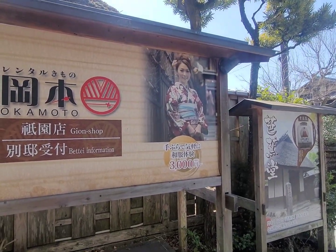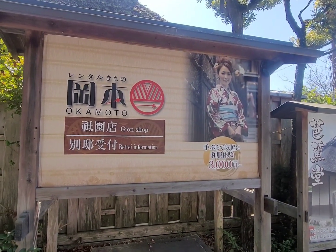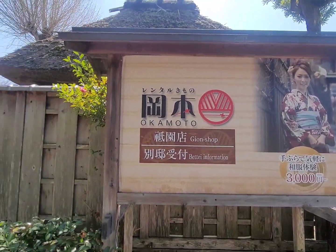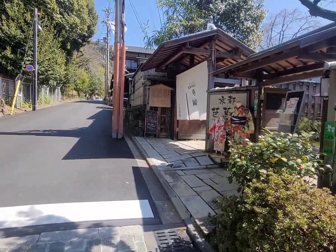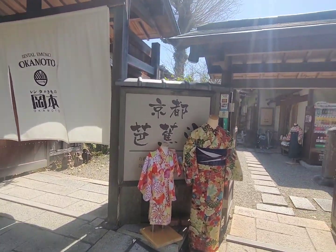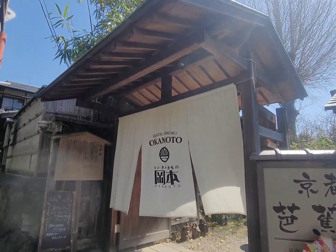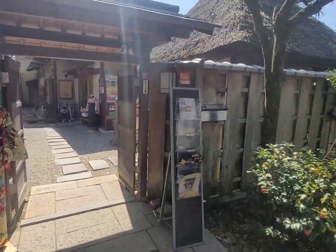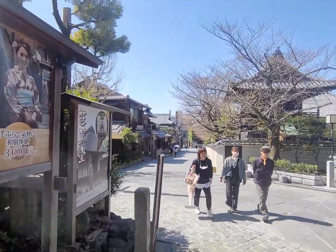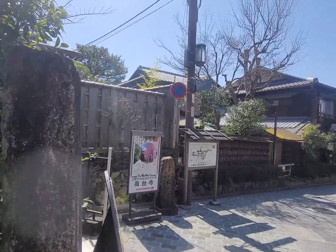30,000, 3,000, I don't know, I said 30. So like $30. I'm assuming it's kimono rental. I see kimonos here. Yep, that's going to be my guess. Rental, yes. So, if you feel like renting a kimono, they are available pretty much in Kyoto, very easy to find.